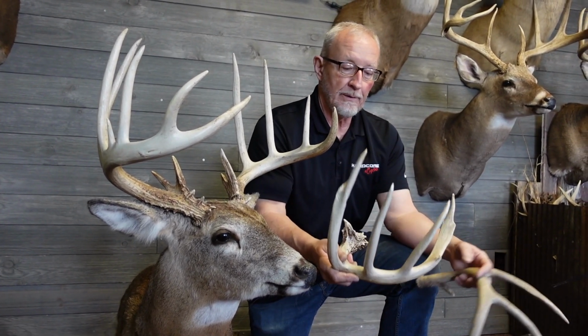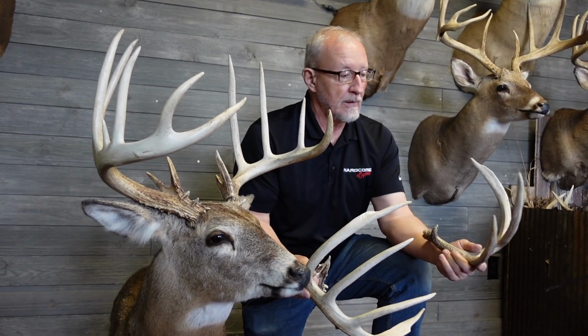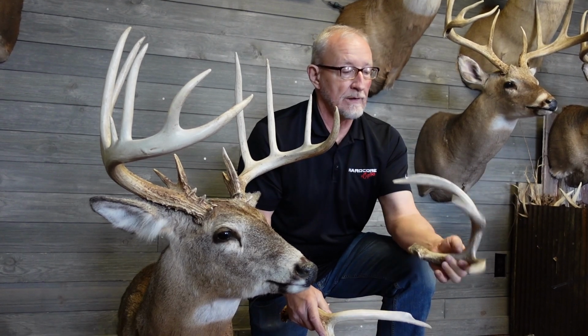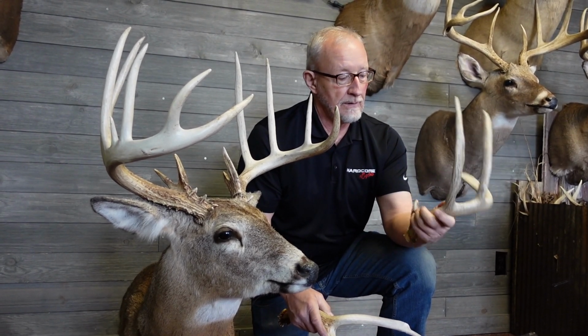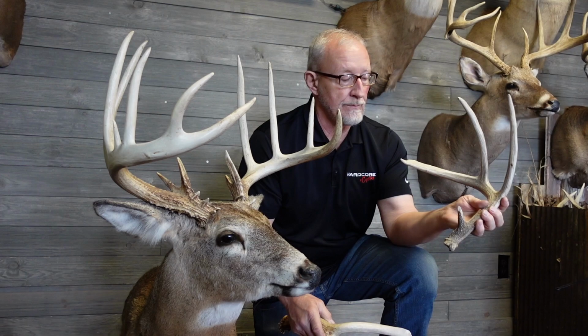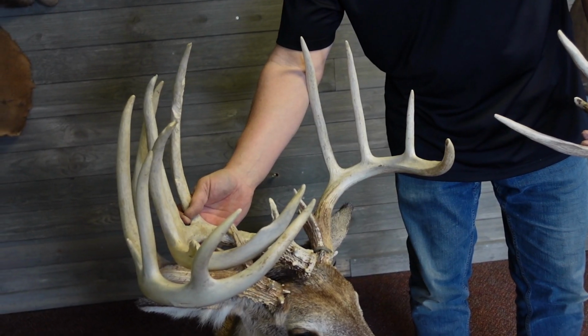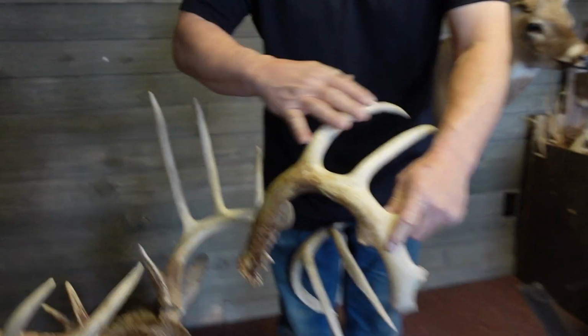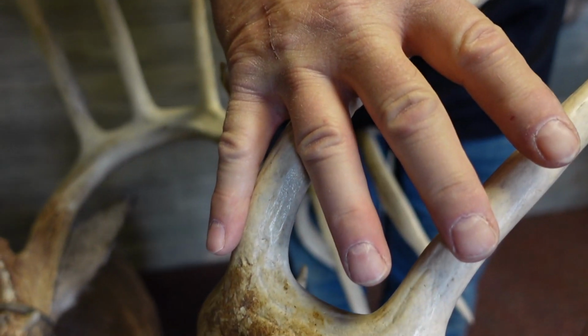Well, this particular buck, this is my best typical. He grosses a pretty big number. In another 3-year chase. The first year I was actually interested in him, I ended up getting this shed, which showed me that he had some serious genetic potential. He really wasn't anywhere close to where I killed him, so I can't say that this particular shed put me on him, so to speak.